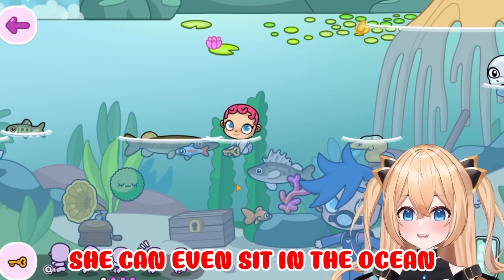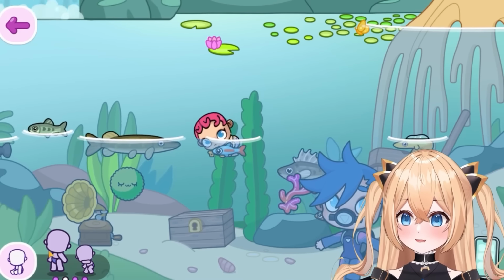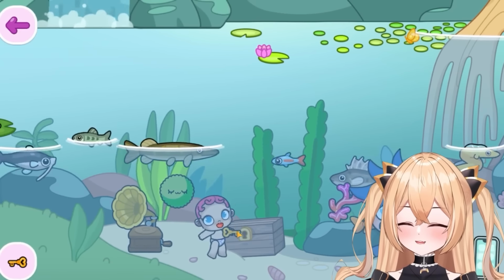Okay, she can't even sit in the ocean. Wow, she's so light. She's floating. Okay, I can make her stand, but she's not swimming at all. Oh, this could be dangerous. Okay, anyways, let's get this and open it.